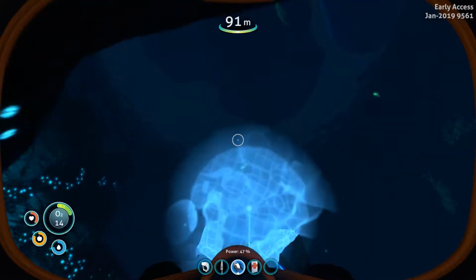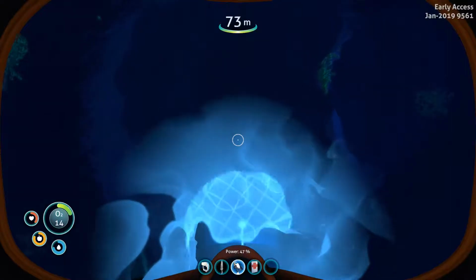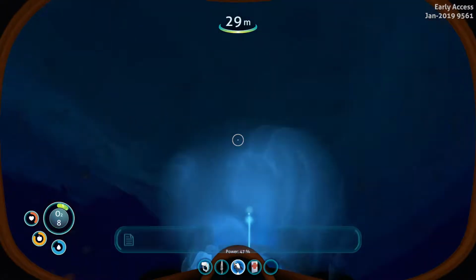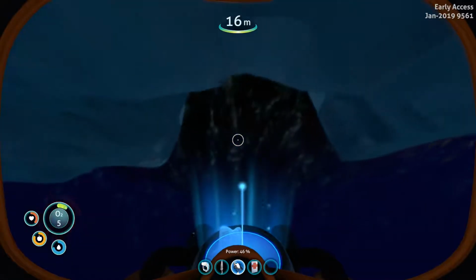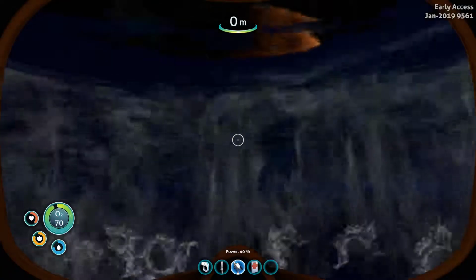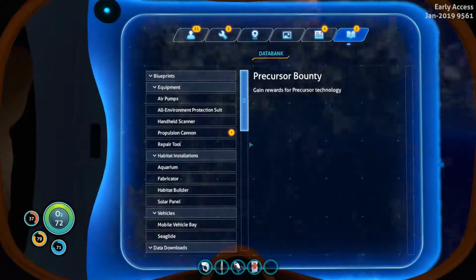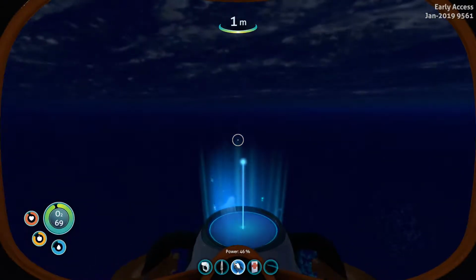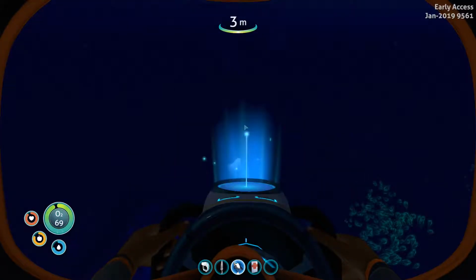And then come and get oxygen and we'll come back. I need to make that high capacity O2 tank, otherwise I'm going to die. Oxygen. So yeah, I definitely need to make it, otherwise we're just going to die all the time. So I'm going to come back up to the surface. I'm going to come and heal poor Robin. I'm so sorry, sweetie. Okay, we're going to do a quick save.